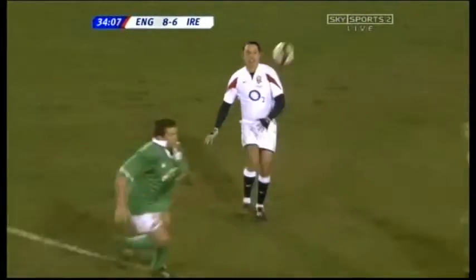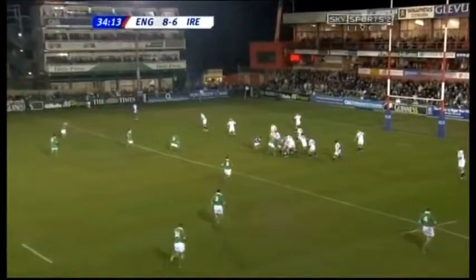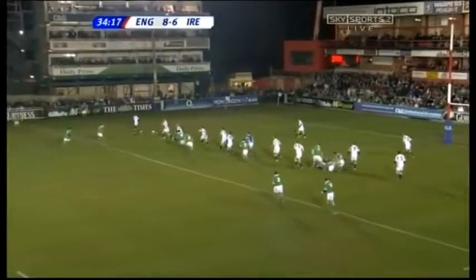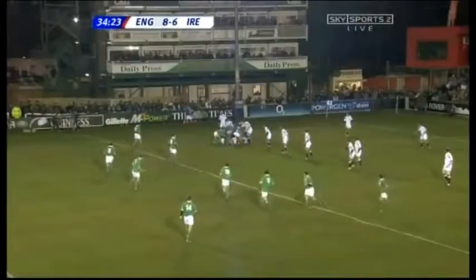You need to take those chances. Well, that's interesting from Drum. McCullough was there, he'd read it. England A were not on Drum's wavelength. O'Leary, Staunton. Good hands there from Duffy. Shipped that ball on very quickly.